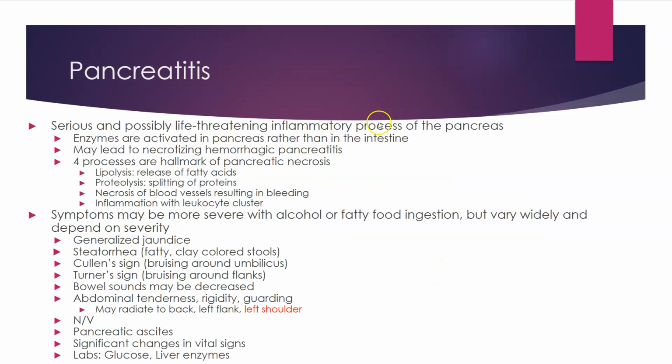Pancreatitis, so this is inflammation of the pancreas and the surrounding area. So enzymes are activated in the pancreas rather than the intestine, and you can see why that would be problematic. As it gets necrotizing of that tissue in the pancreas, symptoms are more severe. Can occur with alcohol or fatty food ingestions, but are going to vary widely.